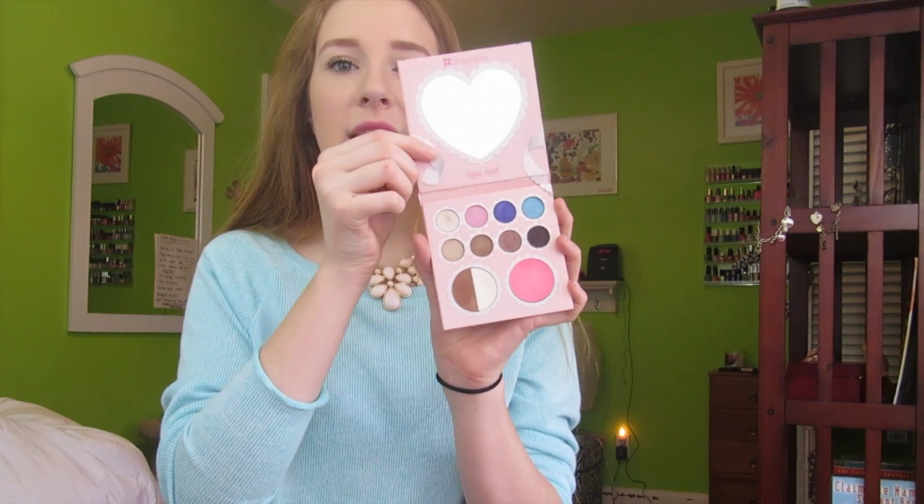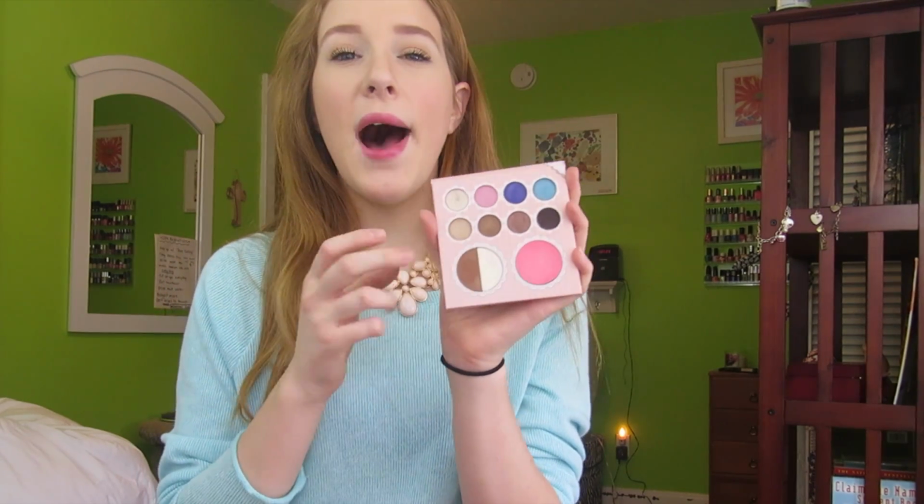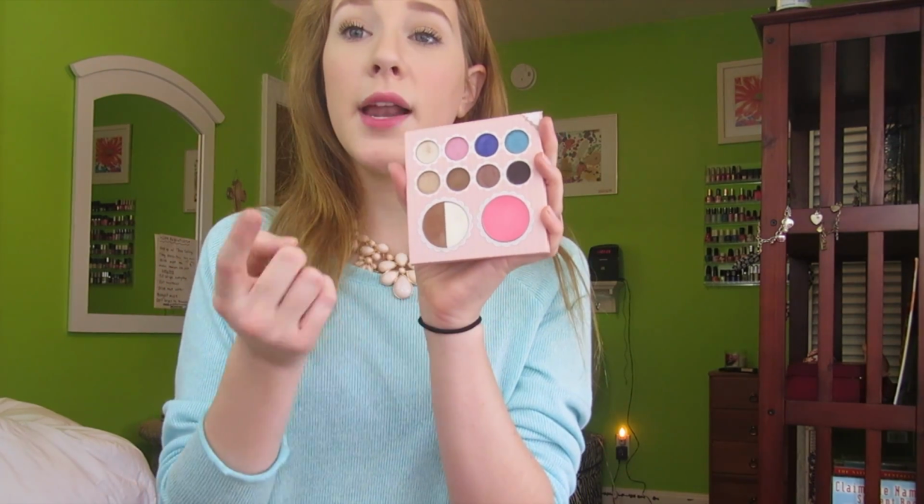I'm going to move on to my BH stuff. I did get a lot from BH and they had really good sales, but the main thing that I wanted to pick up from BH was this gorgeous little That's Heart palette. If you don't know, That's Heart is a YouTuber and she partnered with BH and created her own little palette. So you get a mirror shaped like a heart right there. I don't know if you can tell. And then you get 8 gorgeous eyeshadows as well as a contour color. Bless you, my cat just sneezed. As well as a contour color and a highlighter and a blush.